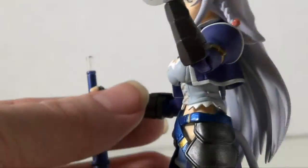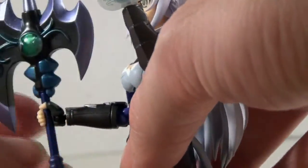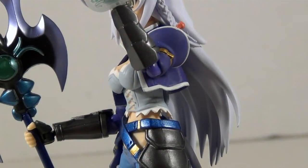Oops. Let's try that. Take two. Yeah. Axe goes into place like that. And as you can see, that hand is very floppy, which is a concern of mine. That's a negative there. But, you know, it's not a huge one.